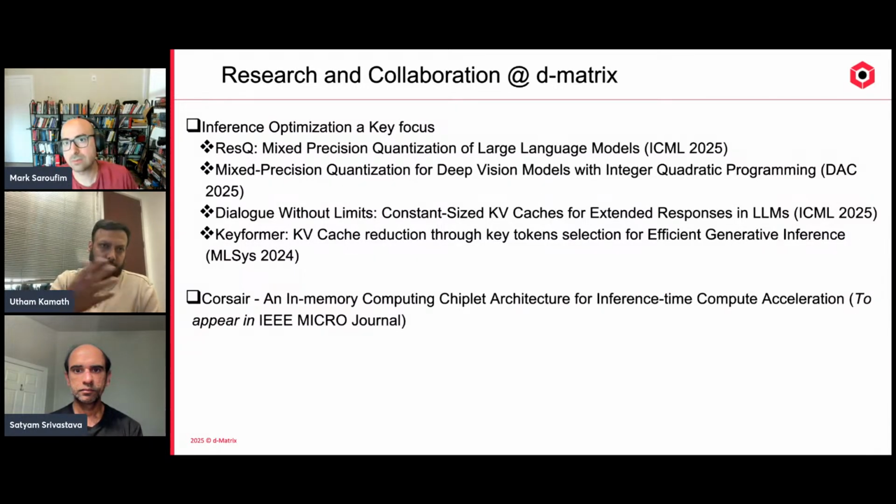And going in, then I wanted to give a quick peek into research at d-Matrix. While being a startup, we actively focus on research, and there are multiple groups working on different areas here. The ML team and the numerics team work on quantizations and model optimizations. There is a broader systems focus as well, and the hardware team also does active research and publishes. We have some of these publications at ICML, DAC, MLSys, etc. And we have an upcoming IEEE Micro paper that describes our Corsair architecture and the system level scale out in a lot more detail.